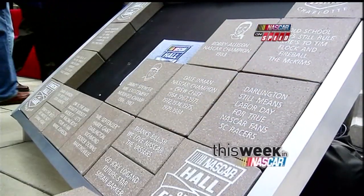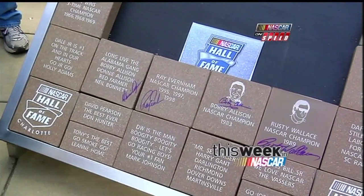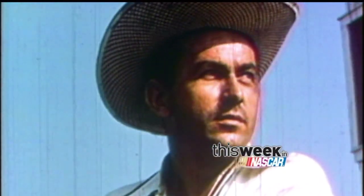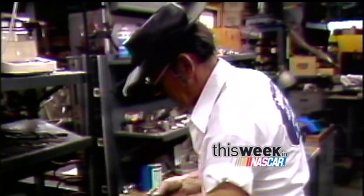Well, after this, the NASCAR Hall of Fame has a unique way for fans to become a permanent part of the Hall. Winston will explain. And who will be the first 5 to get inducted into the Hall? Will a crew chief be one of those 5? How about Richard Petty's crew chief Dale Inman or innovator Smokey Yunick? We'll be right back.